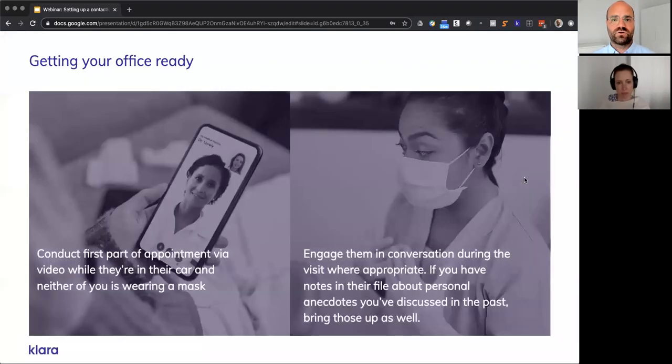So some ideas how to combat this. And we see an interesting tactic some customers are actually using, especially for more serious procedures where the patient might be a little bit afraid or hesitant to come in. So they do it the following way. The first part, they split the visit into two parts. And the first part will be a video visit when the patient is actually still waiting in their car.